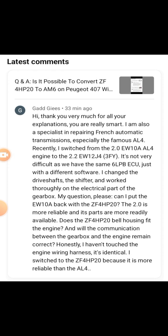So the gearbox was shifting well with the 2.0 liter engine. I didn't see any issue. Of course, it was still annoying as the AL4 would be sometimes when you press the throttle down for it to downshift. Maybe doing 60 kilometers per hour, probably on gear 4, you press the throttle to the floor for it to downshift to gear 3 at that speed. It will just maintain gear 4 and keep dragging until the vehicle speed gradually climbs, which normally is supposed to downshift when you press the throttle down. Yes, I experienced it with the 2.0, the RFN or EW10J4 engine and the 4HP20.